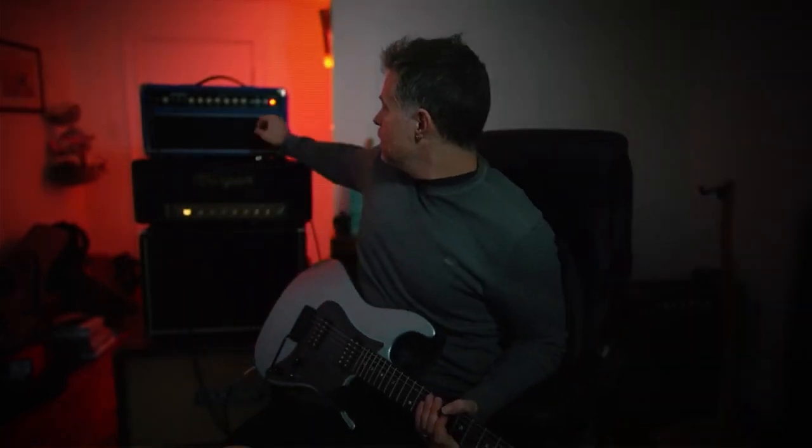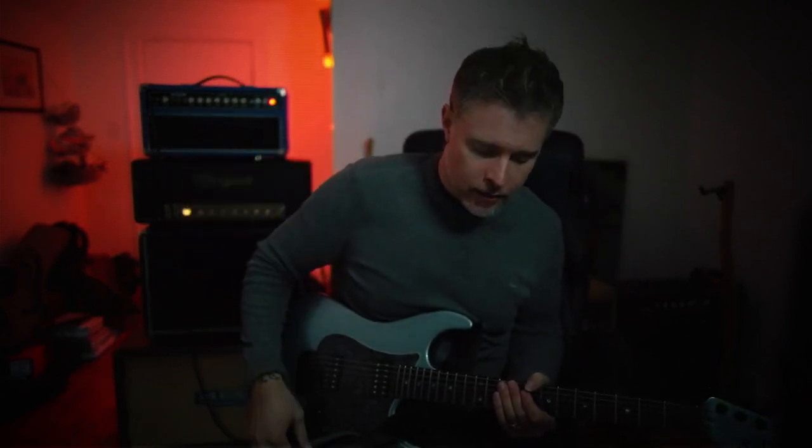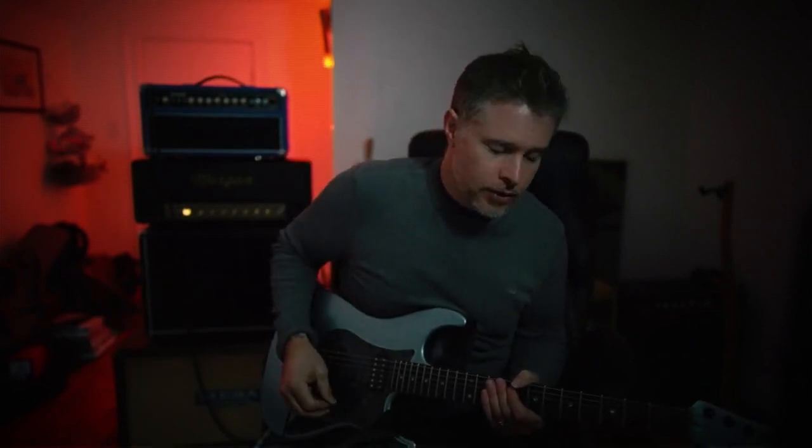Here is the Dumble clone. There's the bright switch that was on two. This amp was a little bright with the distortion, and so I've put it down to no bright switch. So similar to the Morgan, it kind of helps a bit. So here we go.